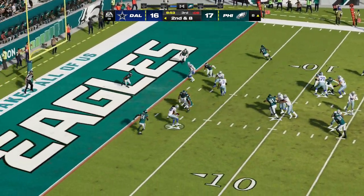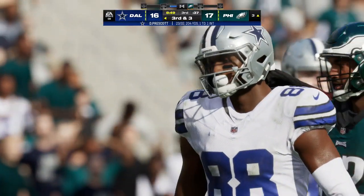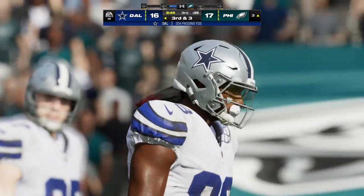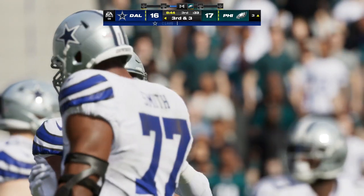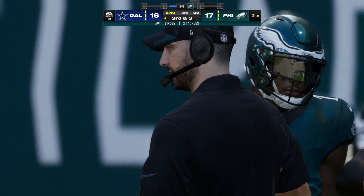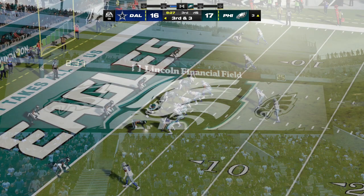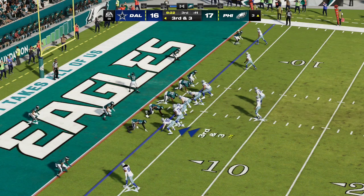Throwing. Prescott. Caught on a slant. So give him 5 yards there on the pitch and catch. And now we've got a 3rd down and 3. They kept the receiver in the short field, but that let his quarterback get the ball quickly to him before either guy in double coverage could react. 3rd and 3.